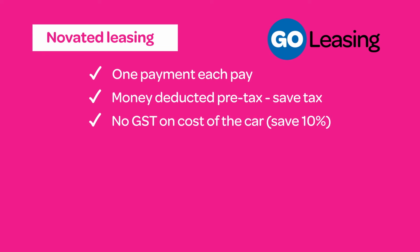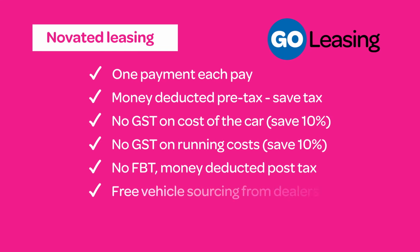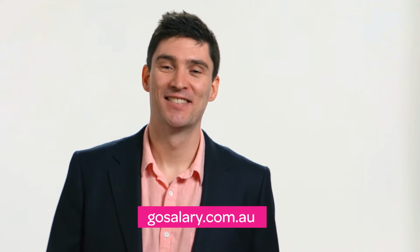You don't pay GST on the purchase price or running costs, so you save an extra 10%. There's no fringe benefits tax to worry about. We can also save you time and money by talking to dealers and getting the best purchase price for your car. And best of all, we will give you a car lease quote with no obligation. The quote will also compare leasing against other ways of getting a car, so that you have the full picture and can see if it's the right decision for you. You'll need to check with your employer to make sure you're eligible, but if you need more information, you can visit the GoSalary website.